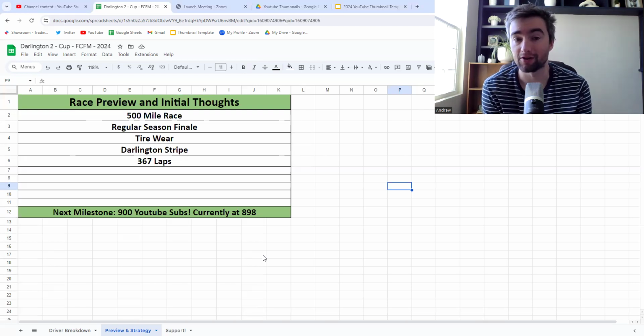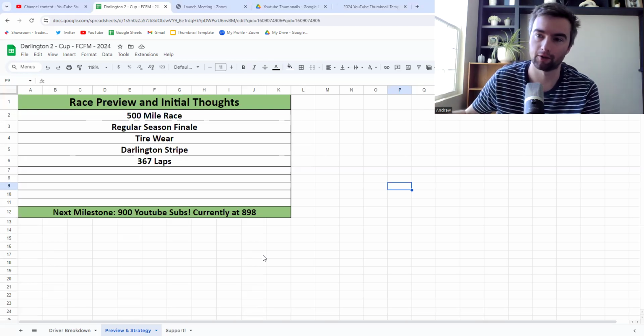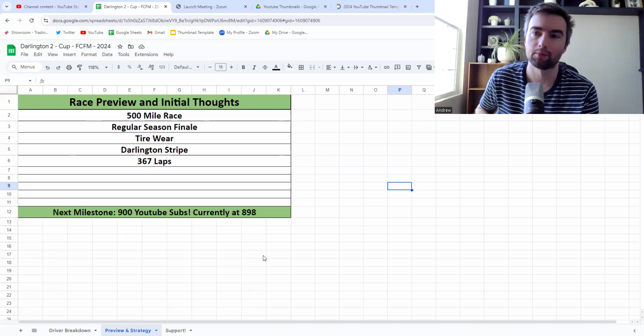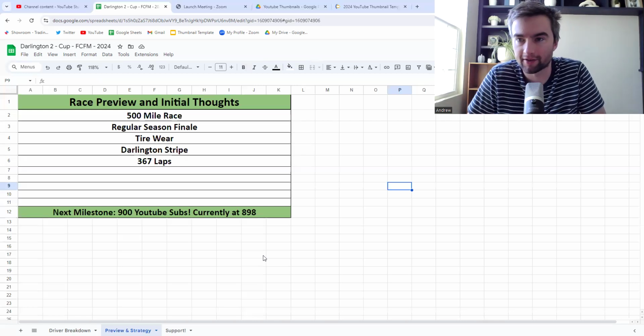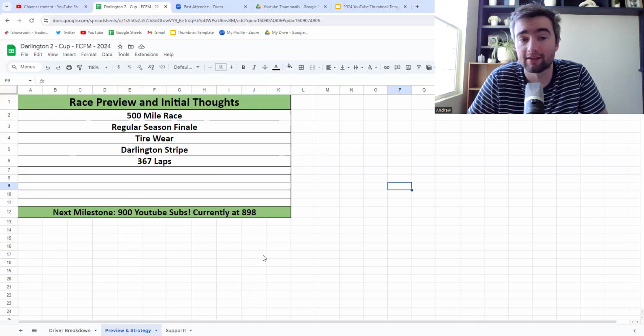The fastest way around this track is right up against the wall to maximize your speed. The only issue is as you're doing that, you're putting yourself and your car at risk of hitting the wall, getting damage, breaking a toe link, cutting down a tire, having some type of issue. So there's definitely a risk and a reward. And also with this track, the surface is very rough, so it eats tires. Tire management is going to be really important. The advantage of having fresh tires will be significant.